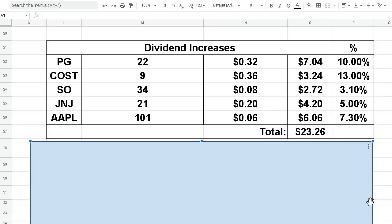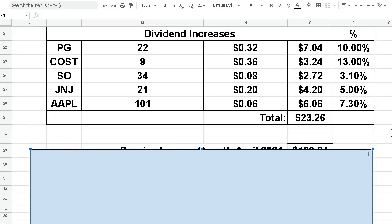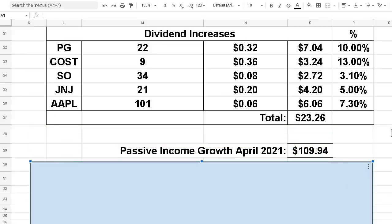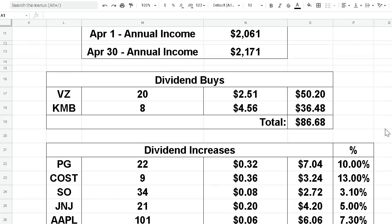And if we add up the $23.26 and the $86.68, that gives me a grand total for the month of April and an increase of $109.94. So that's where the total gain of $110 to my annual passive income was made up of over the past 30 days. So a very good month.